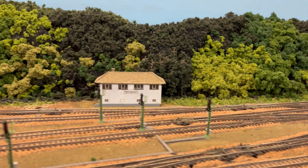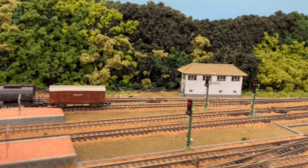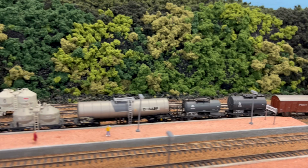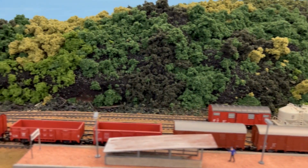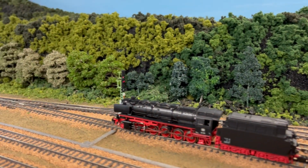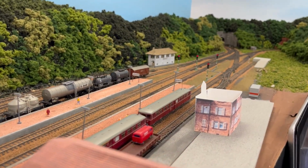Hochspeyer is laid out like the prototype town, but with the connection to Enkenbach entering from the west end of town instead of the east end. This was to eliminate any need for a duck under on the layout. The east end also shows the double-track main line heading to Kaiserslautern through the Heiligenberg Tunnel.